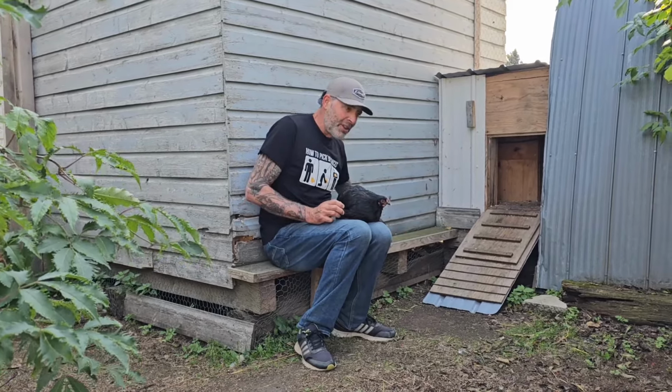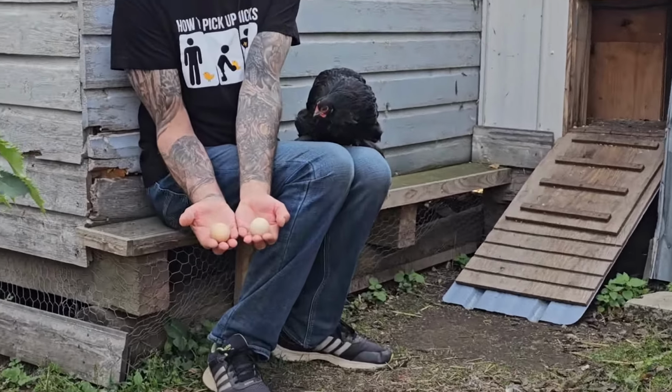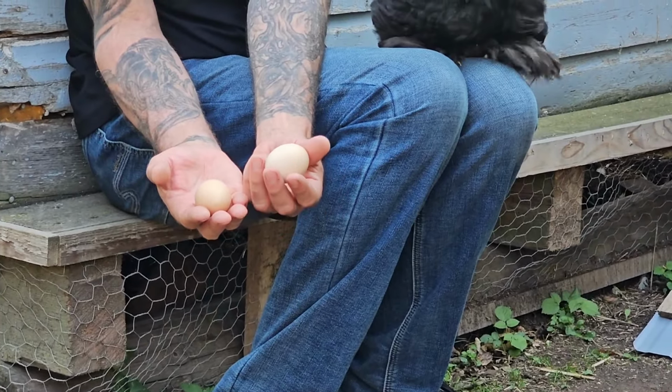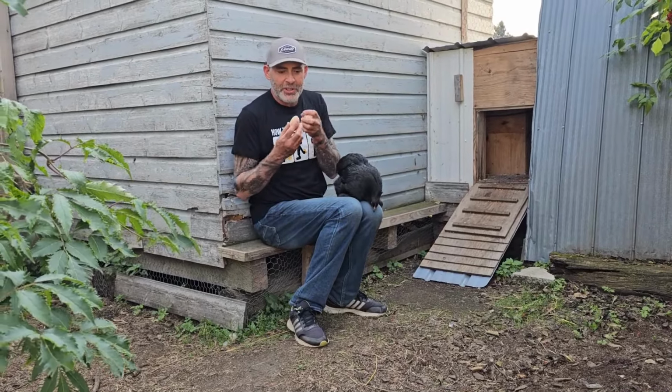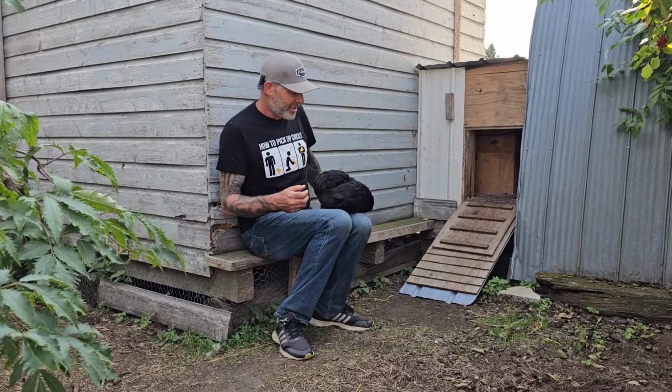Their eggs, which I was quite surprised to learn from our bantams, are almost the same size as a Brahma egg. And it's amazing that these little birds can even make that big of an egg, but you're not losing too much on your egg size by choosing these smaller breeds, because they eat less. You're getting more egg for less money.